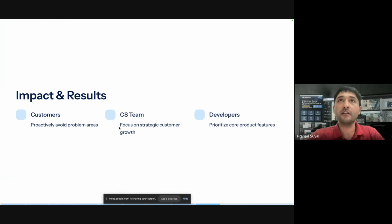So the main impact of this for us is that customers would be able to use this dashboard to identify issues on their own. They don't need to reach out to us, because earlier they would reach out to us saying that during this flight there were these many disconnections, can you please check on our end? But now we can directly give them results because they have this dashboard and they can see it on their own. Earlier we used to check logs, and then it used to take a lot of time.